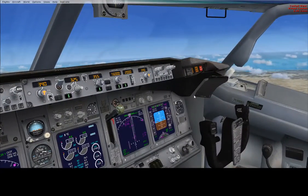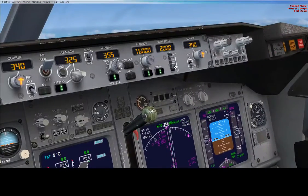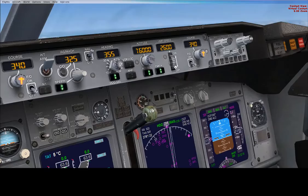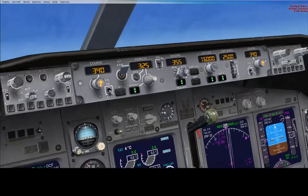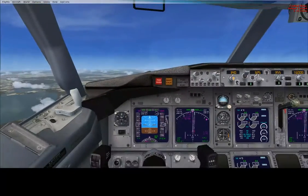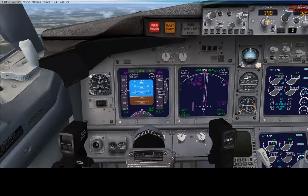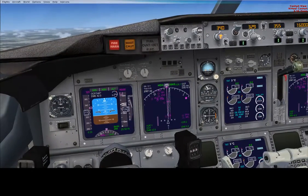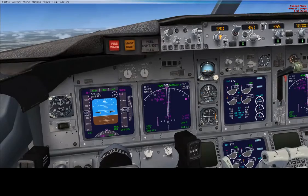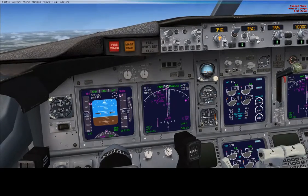So I'm actually going to get us up there a little bit faster. We'll go ahead and go 2,500 feet a minute. So this seems like a pretty steady climb there. I believe we can also go up to like 350 on our speed. So there we go. All right.